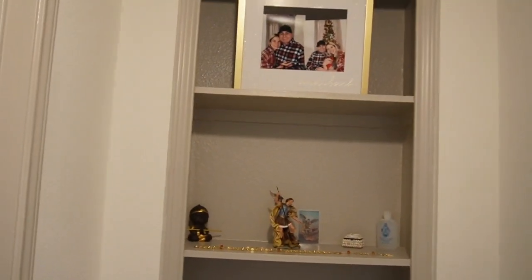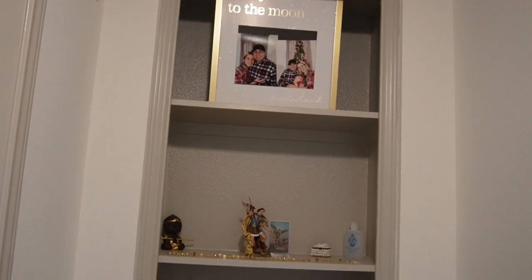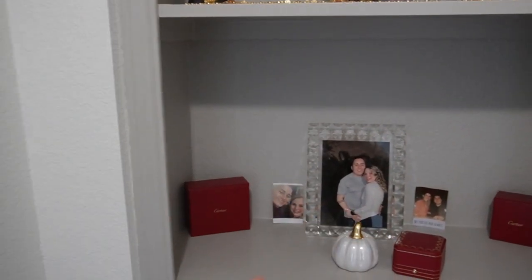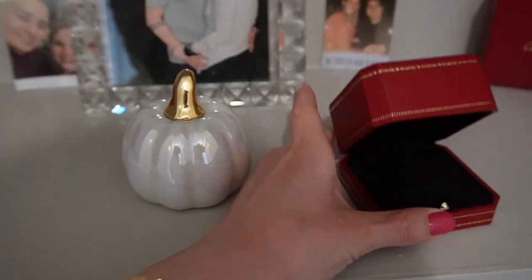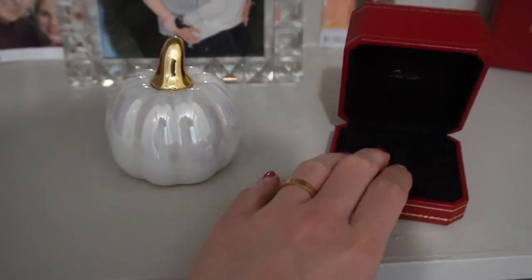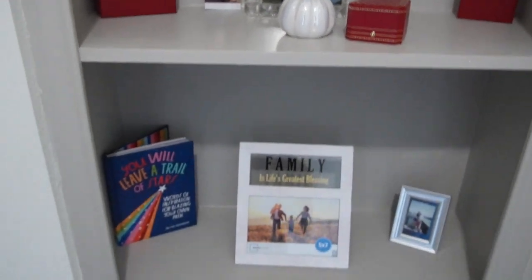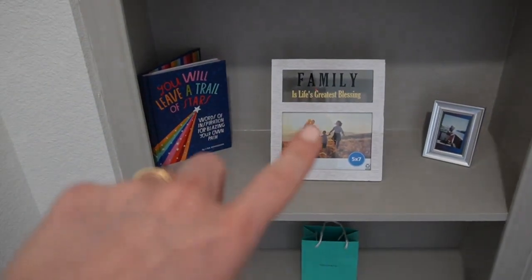But yeah, so this is my little decorative thing. We have our room and then our restroom. So yeah, we have that. And there you go, there's my Cartier stuff. This is the box. This is one of the boxes for the rings, but I have it here. And then I need to put a picture.